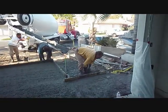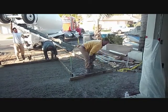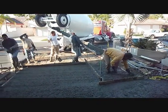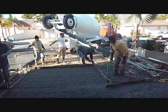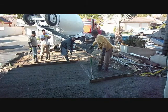They got the boss working too. I didn't think his back could take it anymore. He's getting pretty old. He's not acknowledging or he's not hearing.